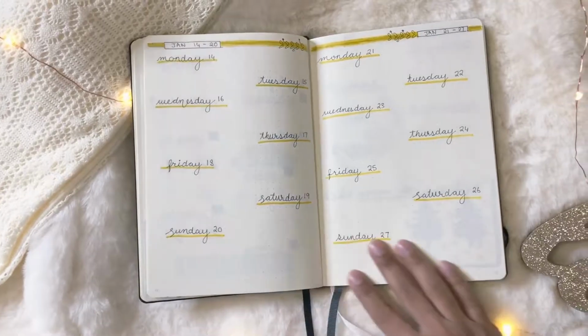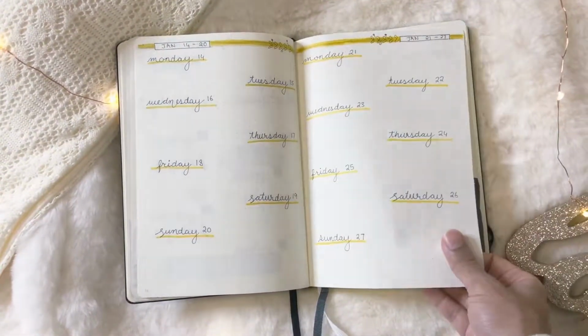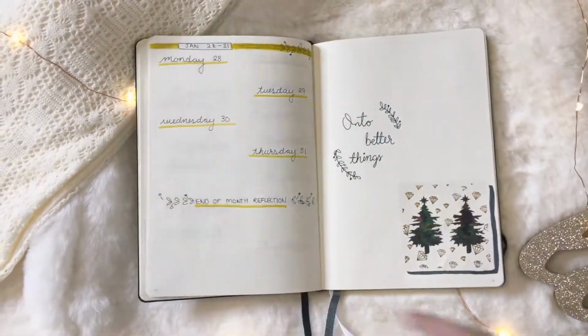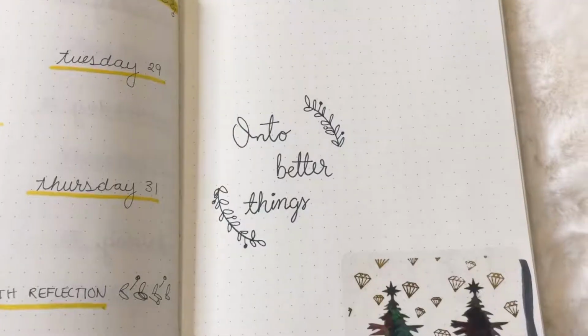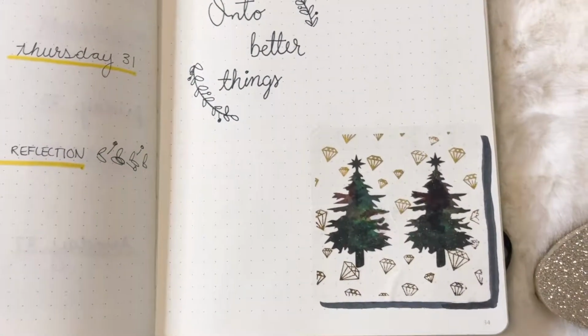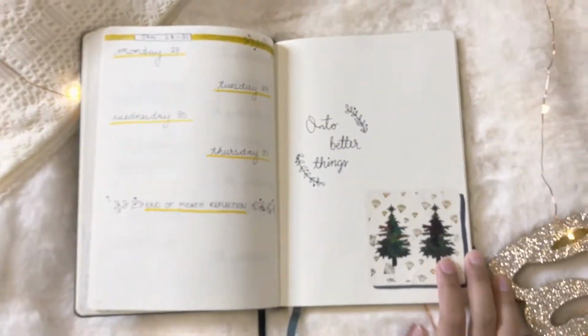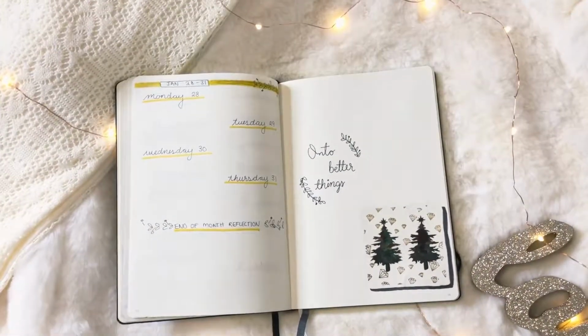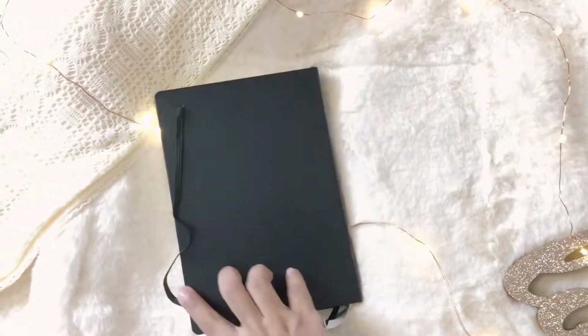And then on the last page before the month ends, I put end of month reflection. I want to start doing that and really reflect back on how each month was. And then on the right hand side, I put a quote that says, "On to better things," to inspire me to move forward in February. And so yeah, that's really it for the month of January.